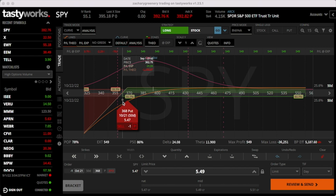So for example, when you're looking here, if the price of the S&P 500 went all the way down to this strike today, on September 1st, 2022, the option's theoretical value would be minus $789.52. It went all the way down to $370 today. But if you want to see, what's it going to be at in 2 weeks?